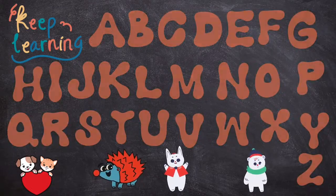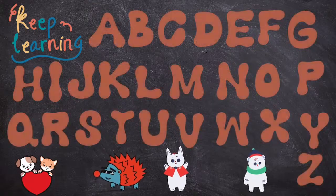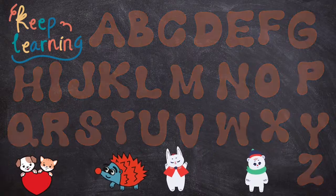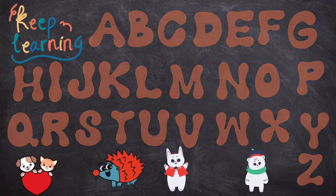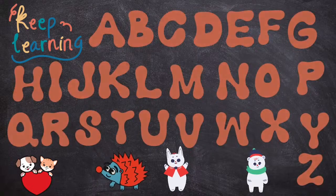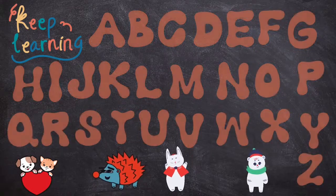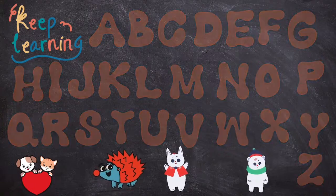A is for apple, it's the start. B is for ball, let's play and dart. C is for cat, with a meow so sweet. D is for duck, wagging to greet. Sing along from A to Z. Learn the letters, come with glee.